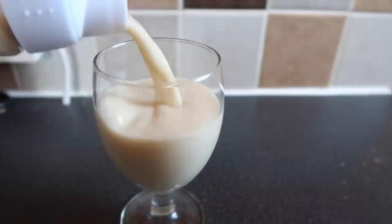Coconutty. Smells like suntan lotion. That's all right. I'm going to pour it into a nice glass and then I can kid myself that it's a non-alcoholic pina colada. That's all right. Pina colada. Yum.